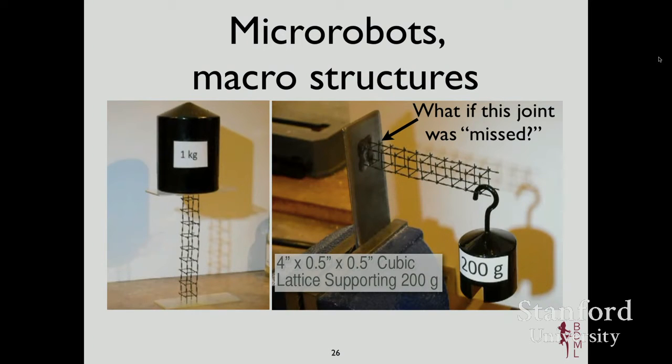So we here at Stanford were developing quality control for these robots. Now, one of the tricks here is these are human scale forces that they're applying. I have a 1 kilogram weight that this structure is fine with. And if I use these microrobots that are able to apply sub-gram forces, they can't really affect that much. They're so small compared to the strength of the structure that they're not going to be hugely appreciable. So it took some tricks to get this to work.